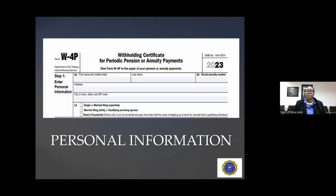Box C talks about the filing status. Your filing status is very important in GERS determining exactly how much to withhold from your pension amounts. We have the 5 different filing statuses on the screen, and I'll go through each one so you could be sure that you select the correct filing status for your tax.